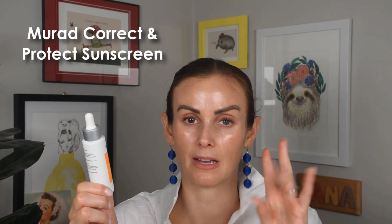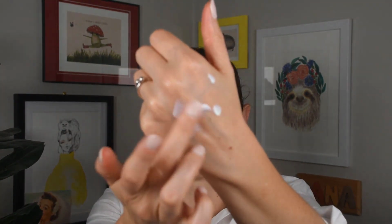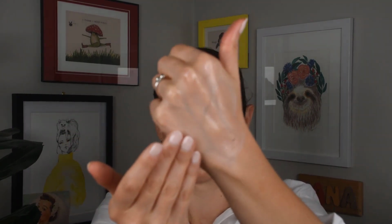Okay, we'll transition on to sunscreen. So this is coming up in a video very, very soon. This is the Murad Correct and Protect Serum Broad Spectrum SPF 45 PA++++. So it's a mineral sunscreen. This one has 17% zinc oxide, so a really high percentage of a mineral-based filter.